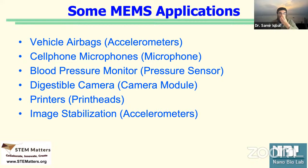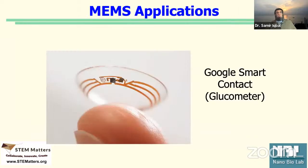Accelerometers, image stabilization. We all know that, right? We take a selfie and it's moving, shaking. That's where these things come in. They did put these on contact lenses as well to measure liquid around our eyes, which can have molecules or levels of things that can help with glucose sensing.